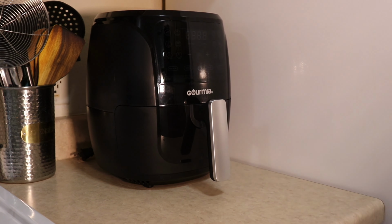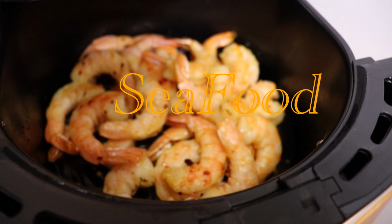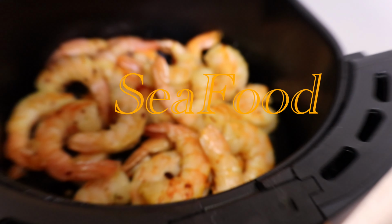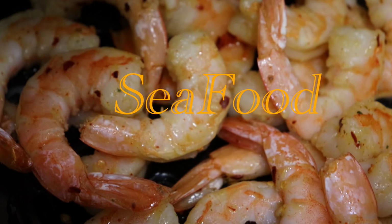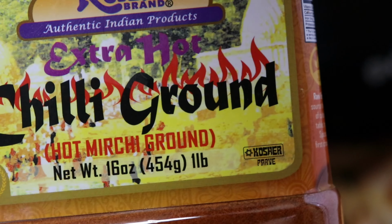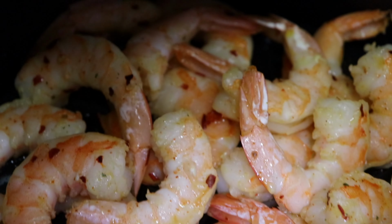My job is done. Okay, we are making seafood. Oh, wow, so good. All right, we're making seafood. Shrimp and some peppers. Just throw it in there. Some garlic and chili powder. Right? I don't know what this one is. Oh, red pepper. It's a chili ground pepper, yeah. This is good from Amazon. All right, okay. So, food is almost ready.